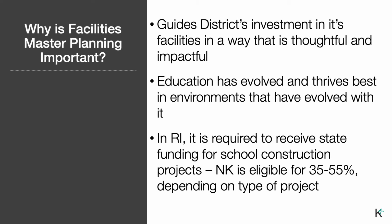These plans are important because they can help guide capital investment in thoughtful and impactful ways, identifying efficiencies in how a district invests in its buildings. Additionally, as we'll discuss in a moment, education has dramatically changed over time, and the facilities that were built 50 to 100 years ago need to evolve to meet the needs of the evolving education. Finally, in Rhode Island, districts are required to submit facilities master plans every 5 years as part of the state funding for school construction projects.